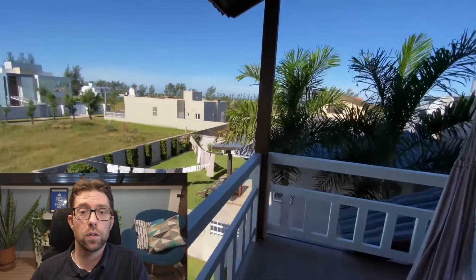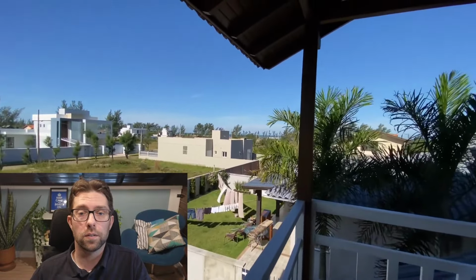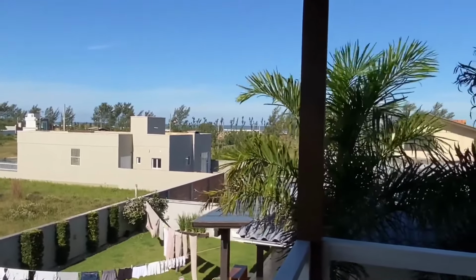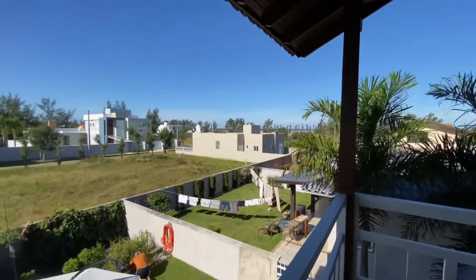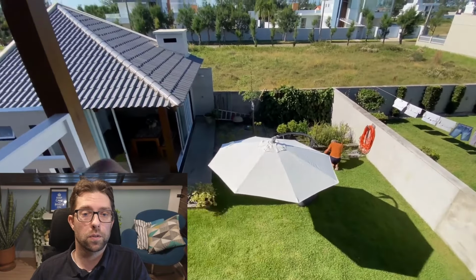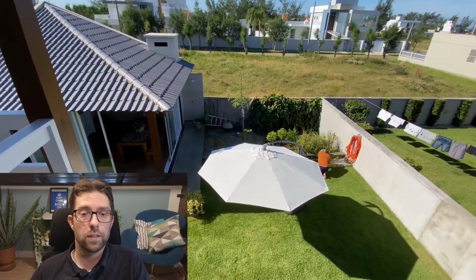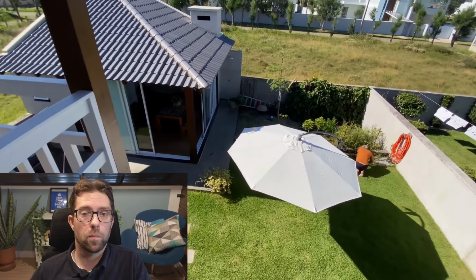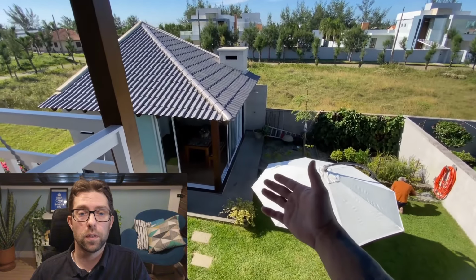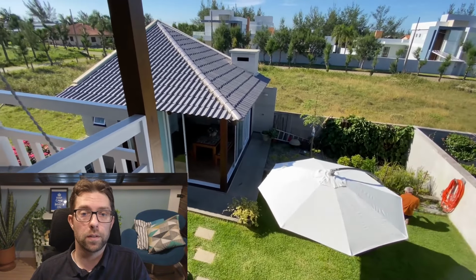And you can actually see the ocean from here. So over there you can see it. And here's the back garden with the barbecue area, which I'll show you later. And they've got a little vegetable patch there in the back as well. So this is very nice to have this little balcony outside the bedroom. And the other bedroom also has a balcony.